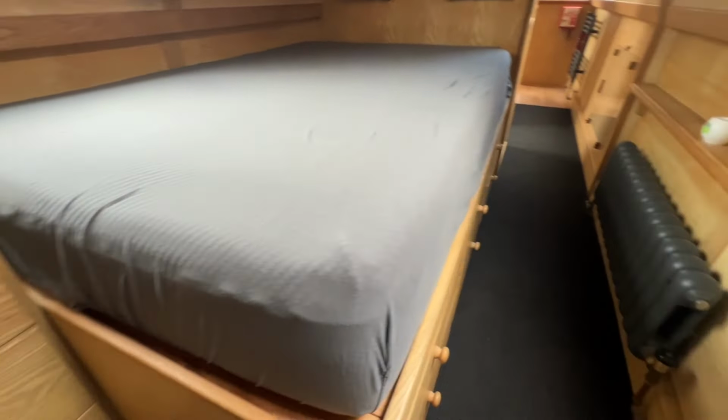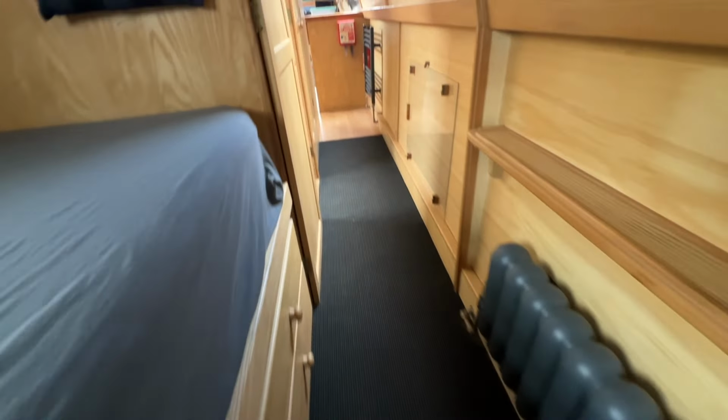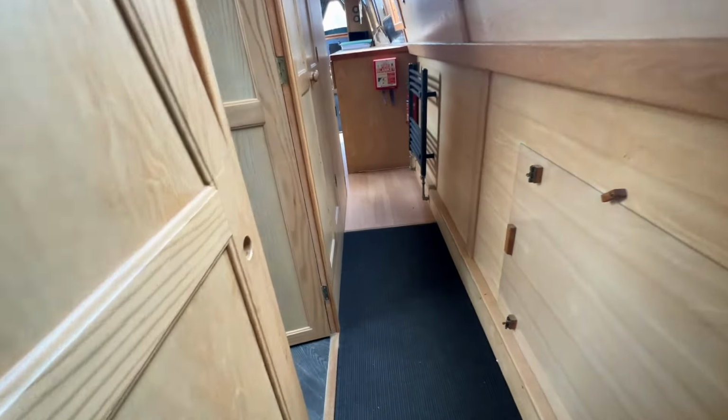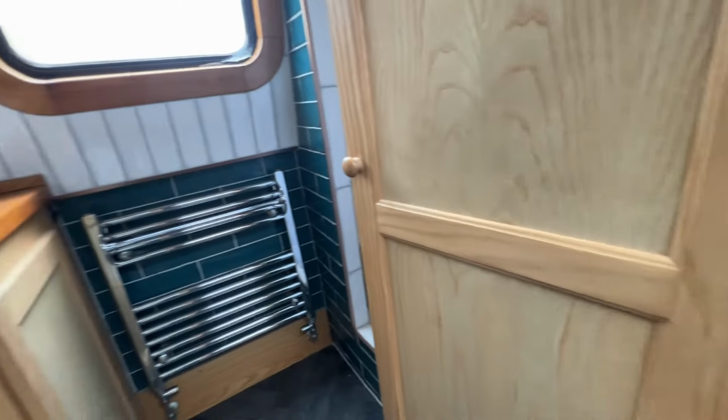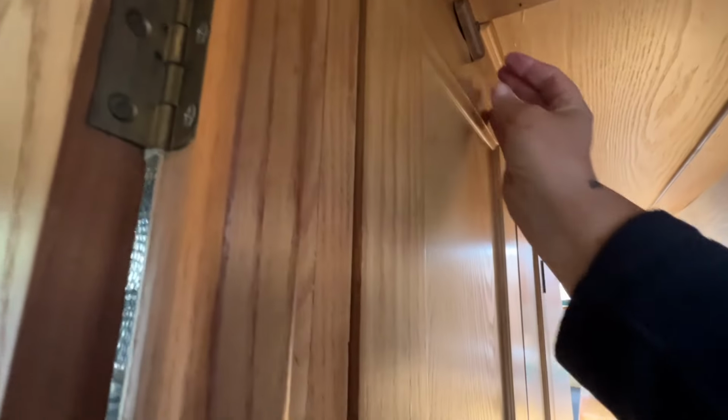So we'll walk back through the boat from aft to fore. Sometimes you see things differently at this angle. In fact, there's a cupboard here, a folding door. Shelving and quite a large storage area there.